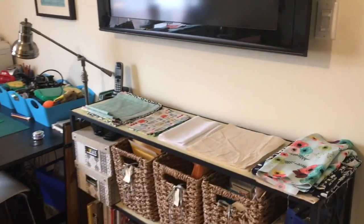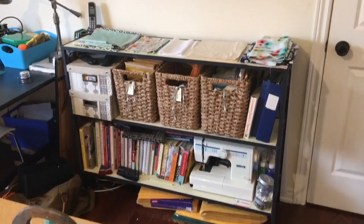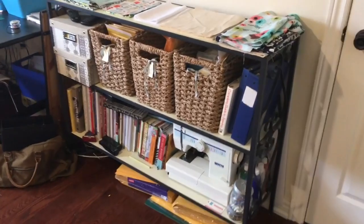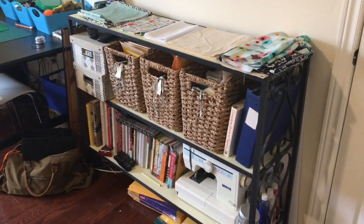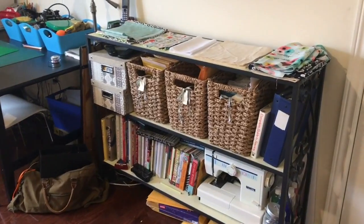So let's have a look at my room. On this side of the room, we have a TV on the wall, and I have this kind of messy but slightly organized shelving unit, which my father actually built many years ago. He is an iron worker, and he made this by hand, which I love, and I will keep forever.